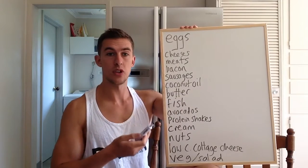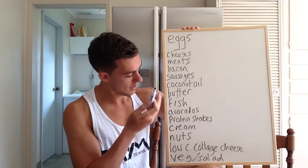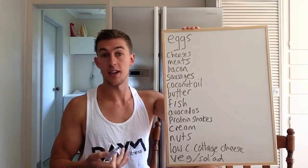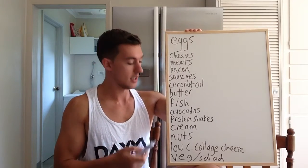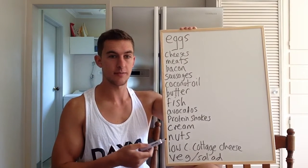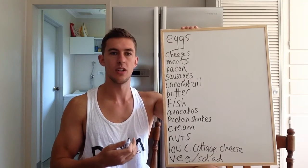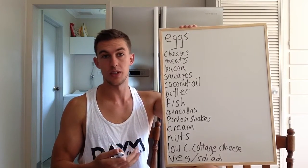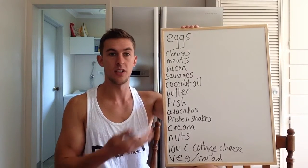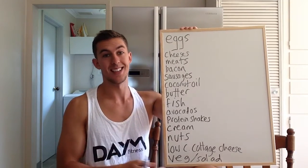Cooking in coconut oil or butter, or perhaps you've tried it in a warm drink or something like that, or just on its own, keeps you satiated. You've got your fish, avocados, maybe you've had a protein shake as convenience, or if you've had it after the gym, if you're doing some sort of resistance training. And you've got cream, nuts, very low carb cottage cheese, and you might have packed your meals out with some vegetables, salads, and we spoke of that before. It's not highly necessary, but it might be something you've included. So here's your nice list. If you want this as more visual, you can pause this video and write this down, and it just helps as an aid to the last video.